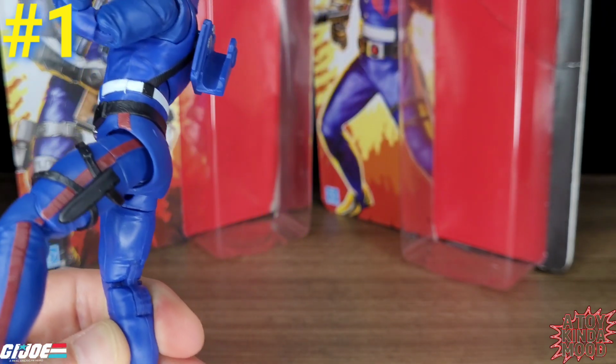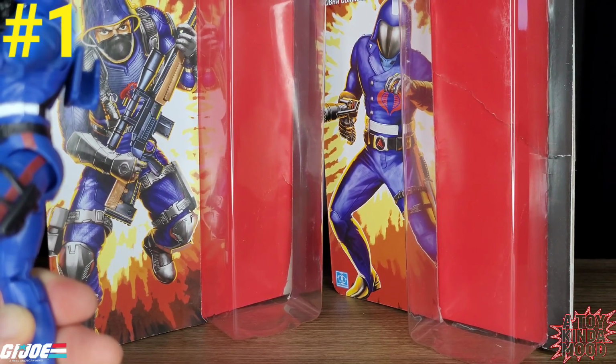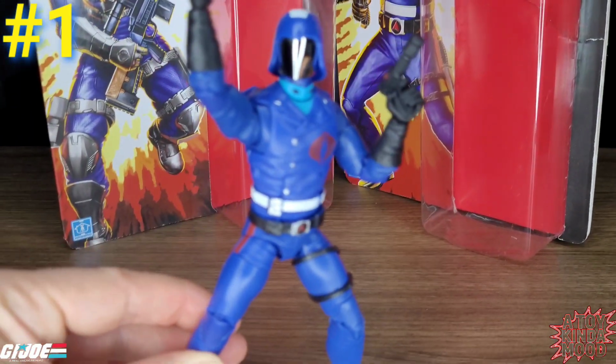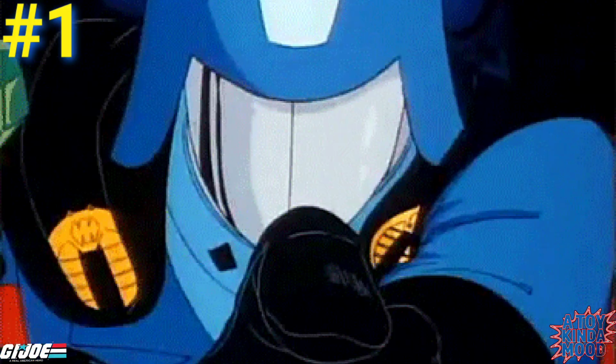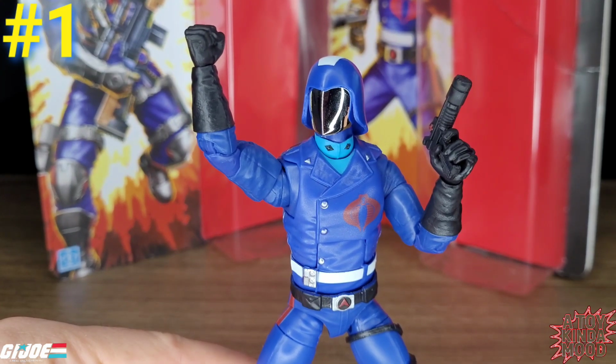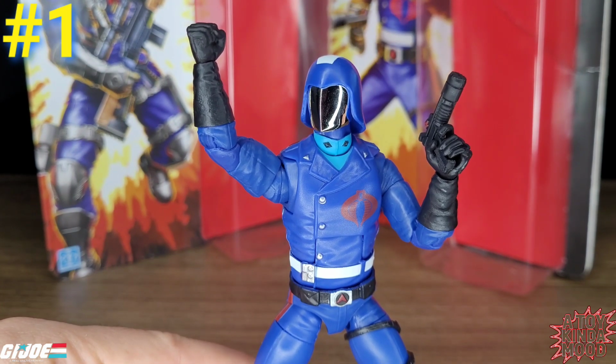Would have been nice to have the cape. I know the art on the package doesn't depict that from the old toy, but since they kind of went Sunbow on this anyway, it would have been nice to have the cape. Is this the definitive Cobra Commander? Yes. I think it's well done in hand.